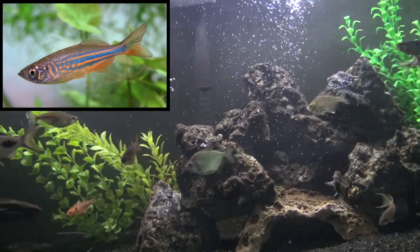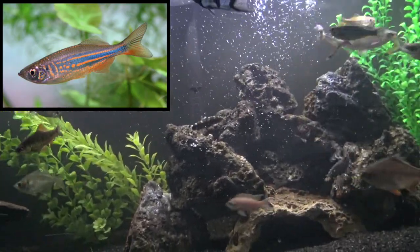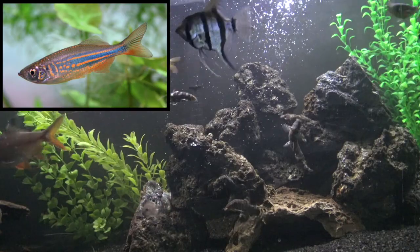They're just bulletproof. Probably one of the hardiest fish you could possibly buy in the freshwater tank. Besides number 1, these guys are probably number 2.